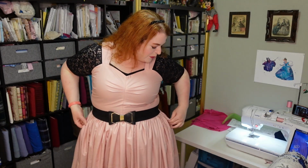It is honestly so densely gathered. Like the back is gathered as tightly as the fabric will allow. It is that full of gathers. And then the pockets wound up being pretty close to the side actually, which I was impressed about. They're right here, so that is fun.